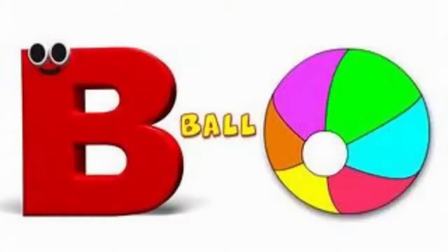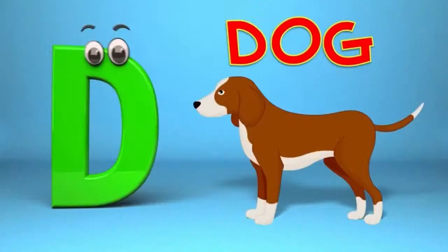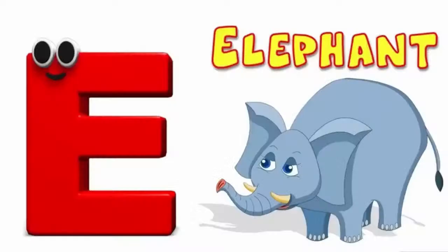B for ball, B for ball, ball, ball. C for cat, C for cat, cat, cat. D for dog, D for dog, dog, dog. E for elephant, E for elephant, elephant, elephant.